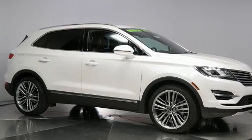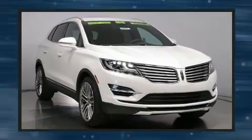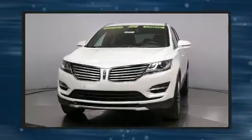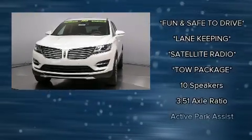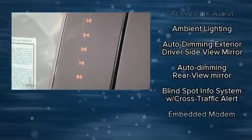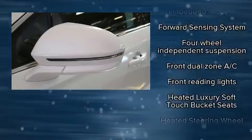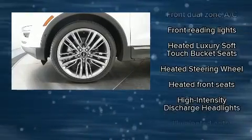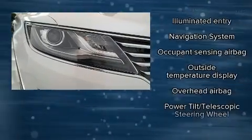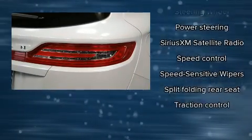Lincoln prioritized handling and performance with features such as speed-sensitive wipers, a roof rack, and one-touch window functionality. Lincoln ensures the safety and security of its passengers with equipment such as dual front impact airbags, ignition disabling, and four-wheel disc brakes with ABS. For added security, dynamic stability control supplements the drivetrain. It also arrives with a Carfax history report, providing you peace of mind with detailed information.